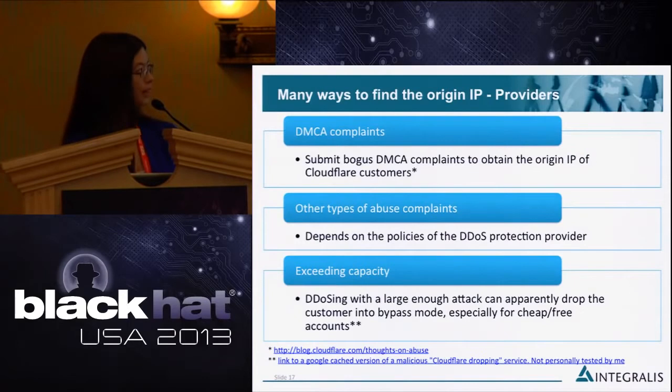So, in the past, people have submitted fake DMCA complaints to Cloudflare for the express purpose of obtaining the origin IP. So, when they fulfilled their obligation by responding, they also included the origin IP, and the attacker would just DOS the origin afterwards. The complaint was totally fake. So they changed their policy after that, but other providers may have abusable policies.